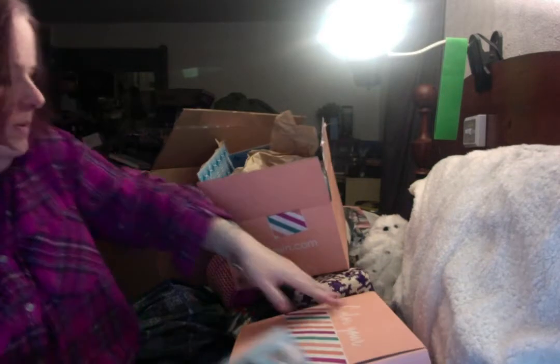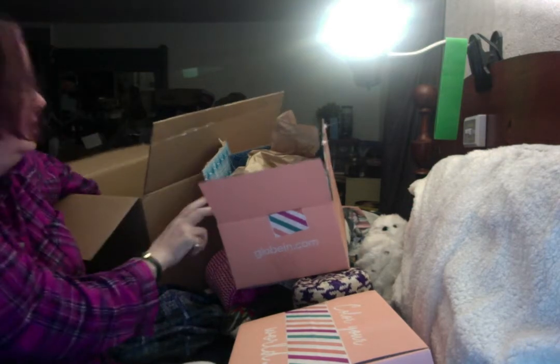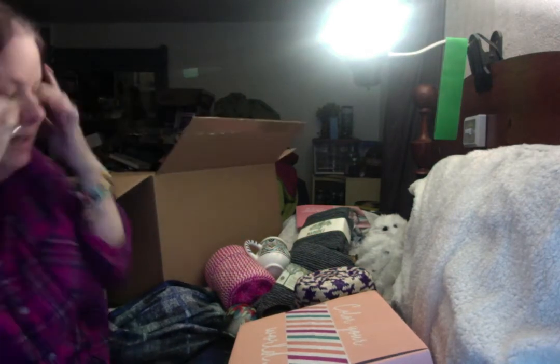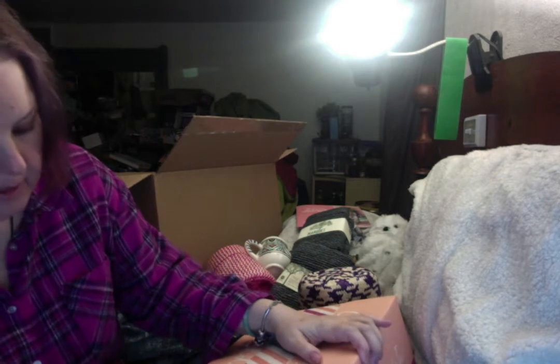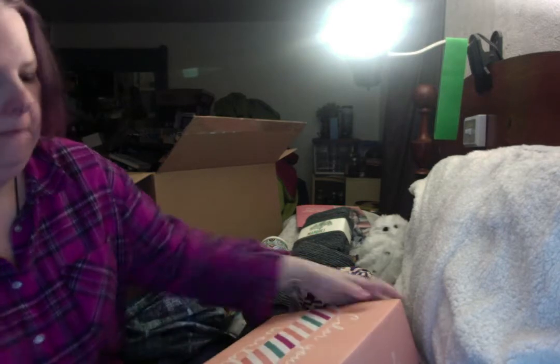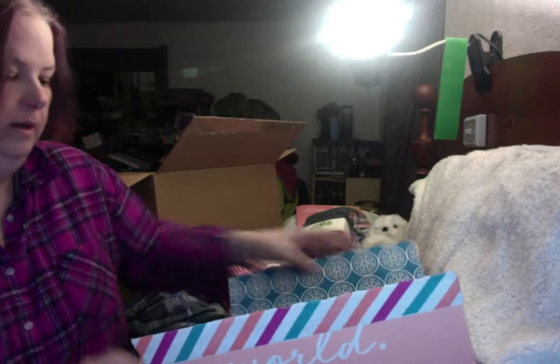So I'm guessing this is going to be the Maven box, because I'm assuming the first one that had no information in it was the mystery box. And that, as we know, was the cozy box. So I think this should be the Maven box. Maven, by the way, is if you join, you can sign up, like, I think you kind of automatically signed up to start earning what they call Maven points, which is like their loyalty points based on your purchases. But they also have a Maven group on Facebook related to this company. So this one says, yep, Globein Maven's box.